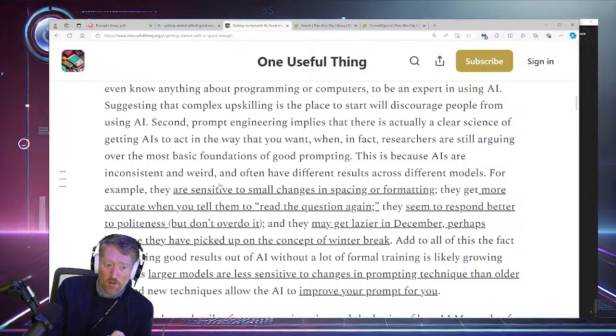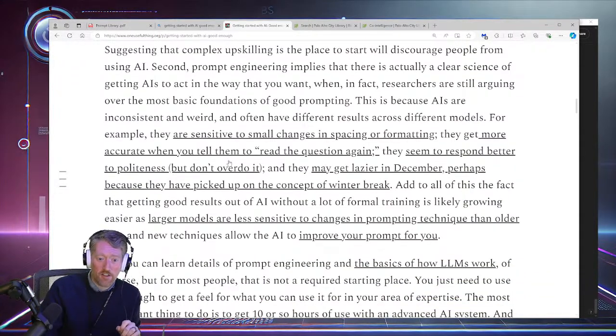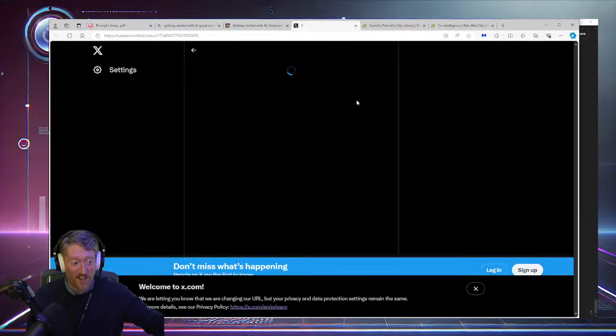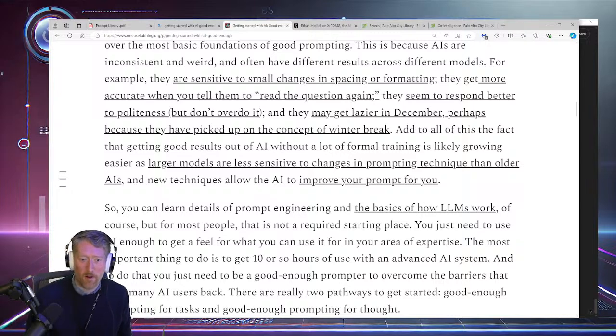Okay, for example, they're sensitive to small changes in spacing or formatting. They get more accurate when you tell them to read the question again. They seem to respond better to politeness, but don't overdo it. And they may get lazier in December, perhaps because they've picked up on the concept of winter break. And isn't that fascinating? I'm not going to click through to all of these, but if you're curious, this one in particular is very interesting, where they hypothesize that maybe the AI knows that people don't want to do as much work in December, and it's behaving the same way. I don't think that's actually true, but it is sort of an interesting pattern to pick up.